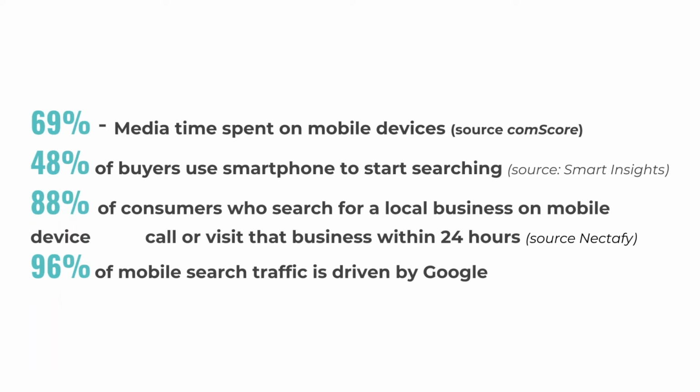Take a look at those numbers, 88, 96%. So the majority of your traffic to your studio is going to be mobile traffic. And it's really important that your website is optimized for that.